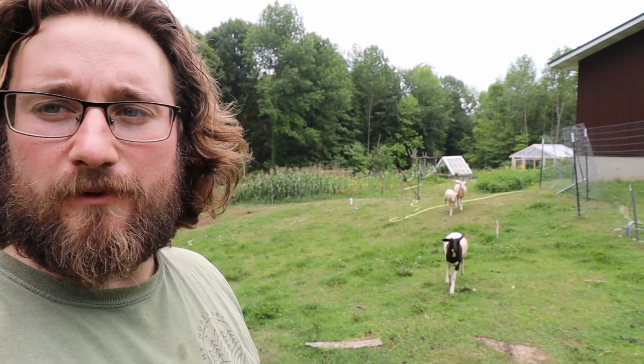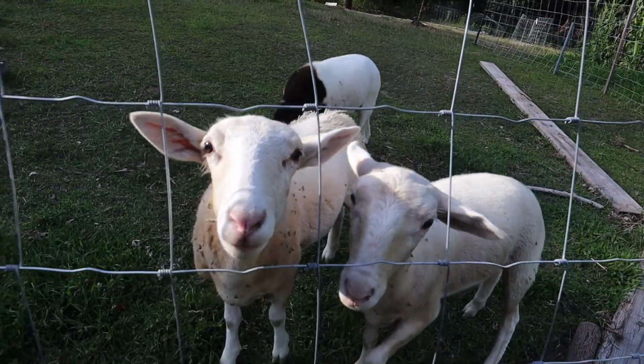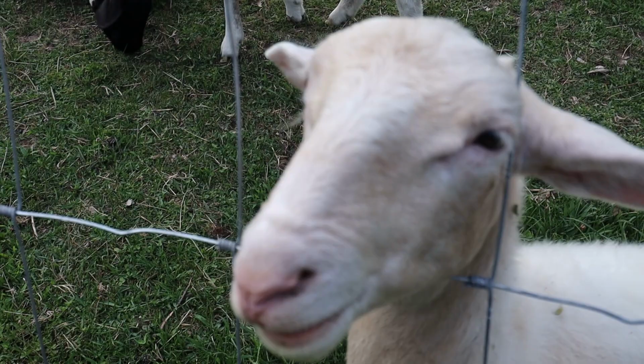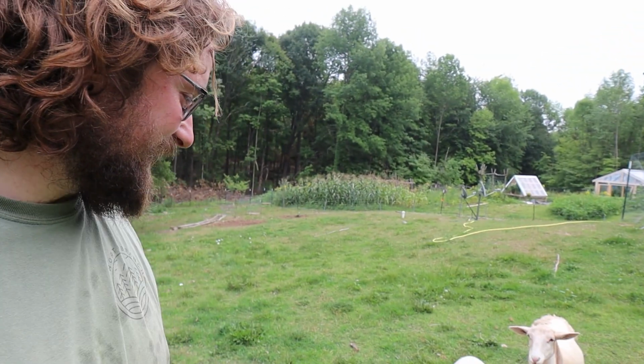They live a pretty pampered life, I would say. They have plenty of room in here. Just munch on grass all day. It's crazy how little work they are on my end. I don't really have to do anything for them. I fill up their water every once in a while. They have a shelter and they just hang out in here eating away.